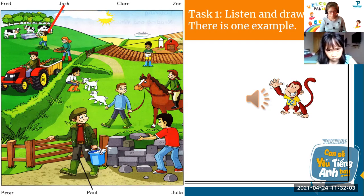Four. Who's that on the horse? Let me think. Oh, I know. That's Zoe. It was her first riding lesson. Did she enjoy it? Yes. I'd like to try that one day too. Me too.